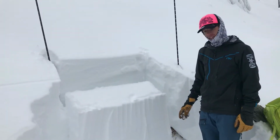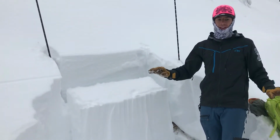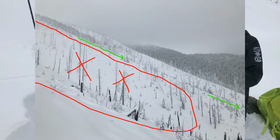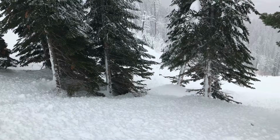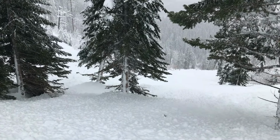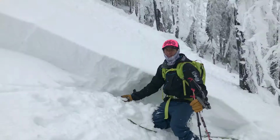And as we stepped out of our skis to dig this pit, got a huge collapse, the whole slope fell. That in itself is a huge red flag that we're gonna be staying off of any slopes steeper than about 30 to 35 degrees. We also can see avalanche debris ran into this gully, so another big red flag. We're seeing avalanches, we're seeing collapses.